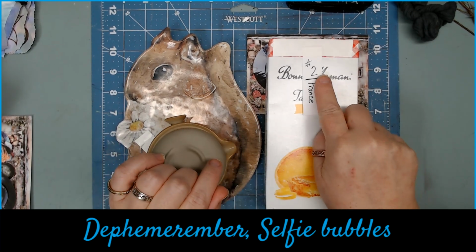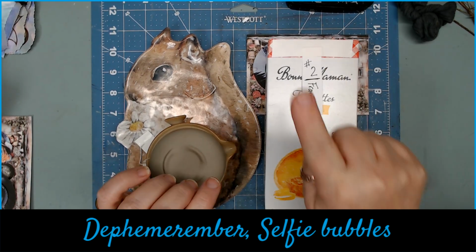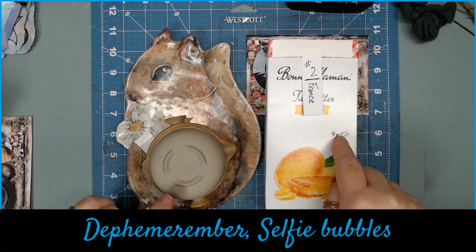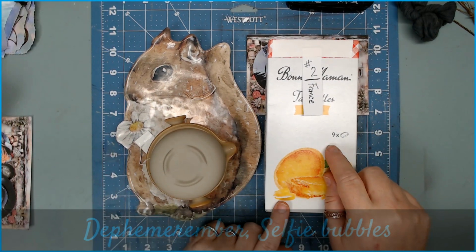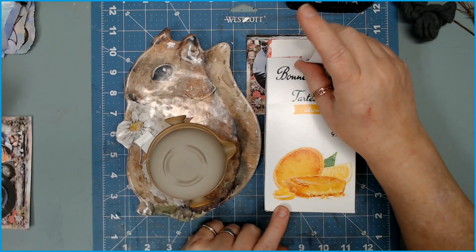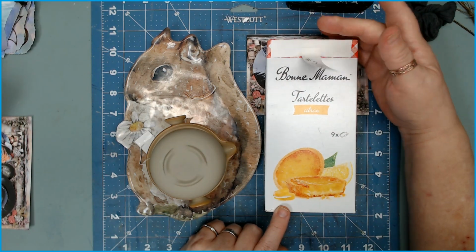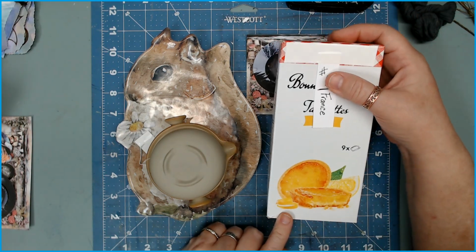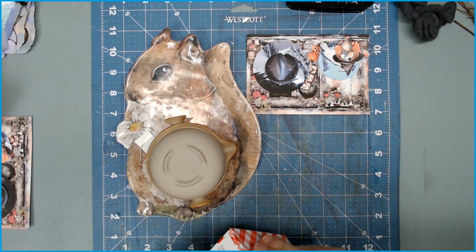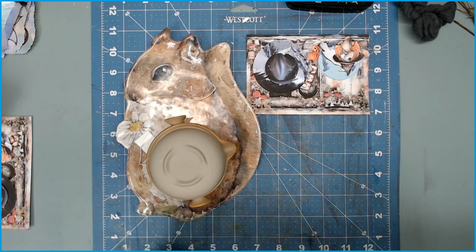And as you can see, I drew the number 2 for my addition to the prompts and my tea and cookies. My cookie today is actually a tart. Lemon tarts from France. Lemon tartlets. I couldn't be more thrilled to pieces because lemon tarts are amazing.